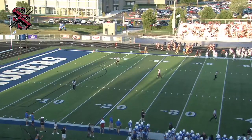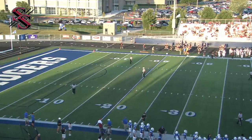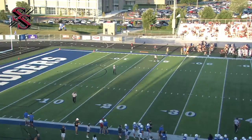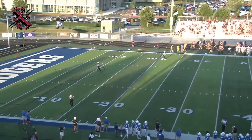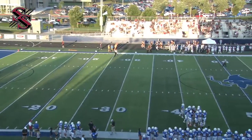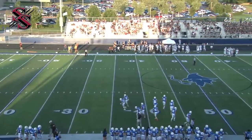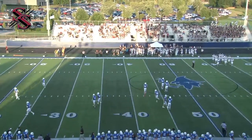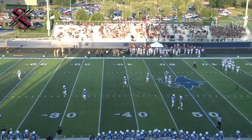And with 6:11 to go, opening quarter, Siloam Springs with the big break on the punt to recover the punt fumble. Panthers punch it in from 7 yards out. Can't convert the extra point, and it's a 7-6 ball game. A couple of special teams miscues early on by both teams.